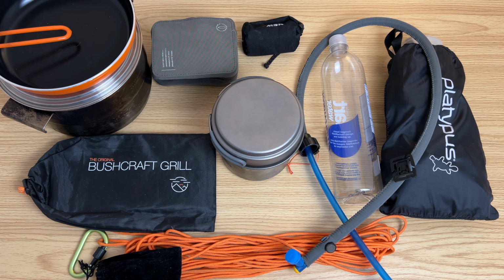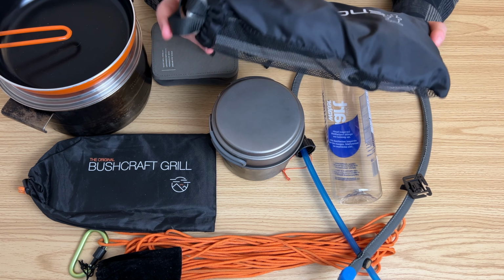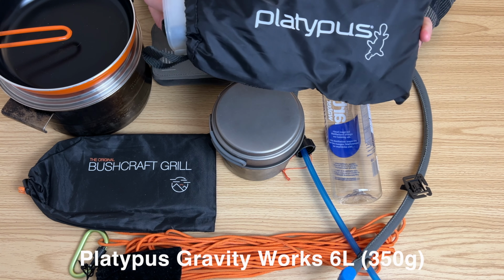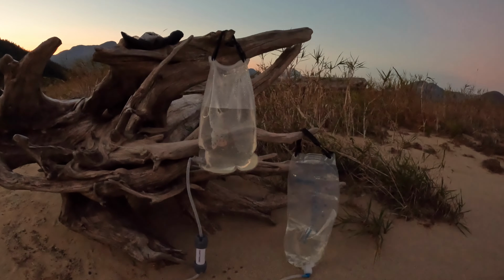The next section I want to discuss is water filtration and camp cookware. So I'm going to start over here with water filtration first. So I bring two main ways to filter my water. The first is this Platypus gravity feed system. I went for the slightly larger version of this. It's got a 6-litre bag.